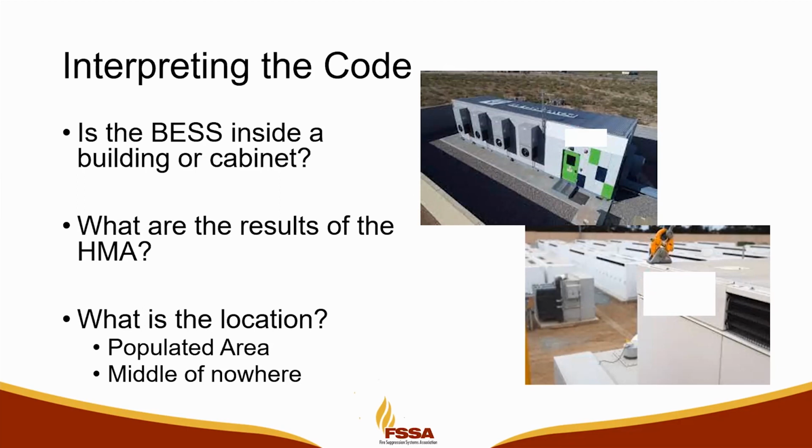I'm worried because if the vapors get out, if we have a fire, I'm going to have a smoke cloud. It's going to go somewhere, and where is it going to impact? So where's the location? Obviously, we can't help it. If we need to put them in populated areas, we do. You just realize it's going to be a lot more stringent than what happens in the middle of nowhere.